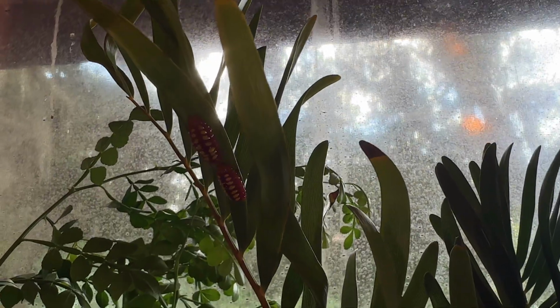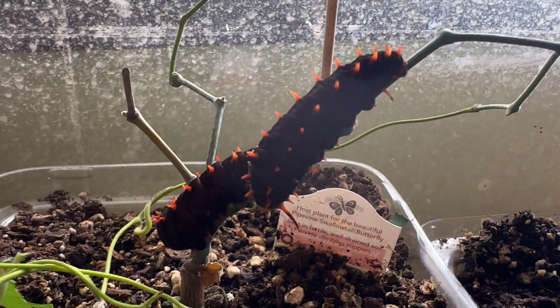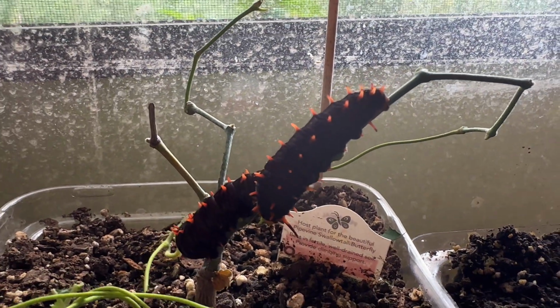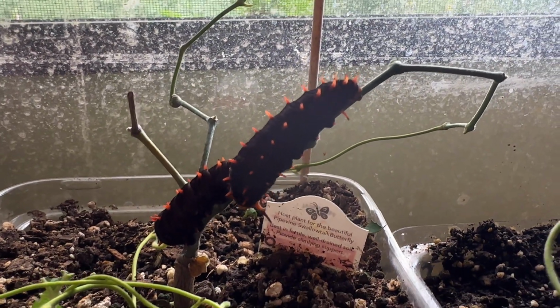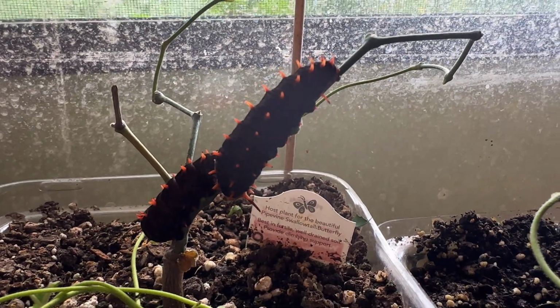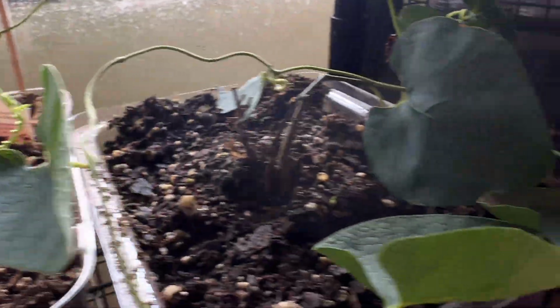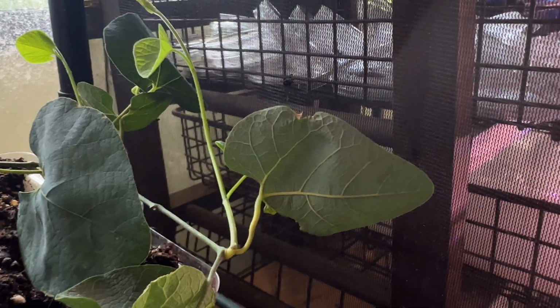Up next, zebra swallowtail. And look at these two little guys. I said in a video or so ago that 3 of them had left the plant. Well, they decided to come back on the plant. They're still eating. They've got lots of leaves left though, and I still have more plants if I need to.